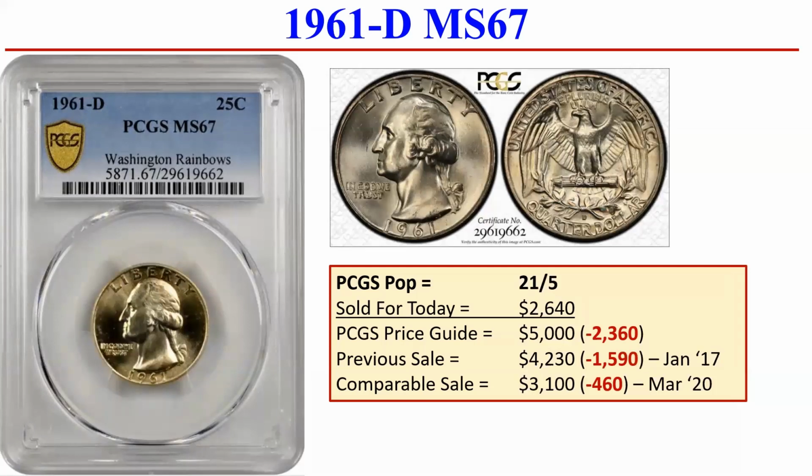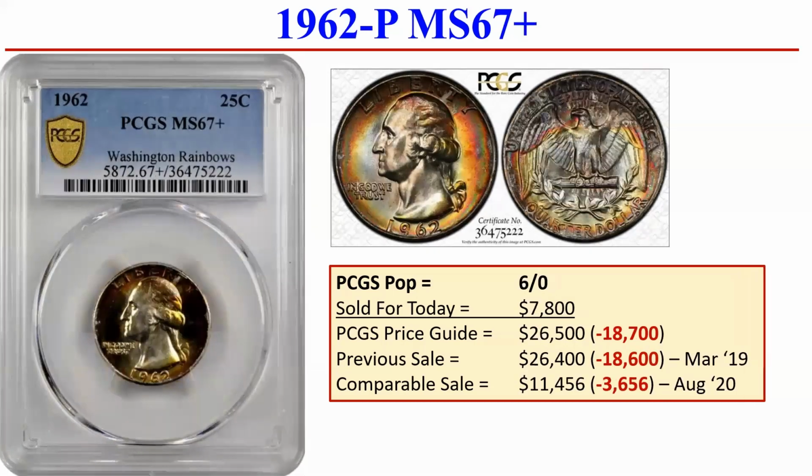61D and Mistake 67. There really is no toning at all. It's a blast white. As you can see, it sold for $2,640, which is well below those three and even below the recent comp in March of 20, which was also a blast white Washington quarter.